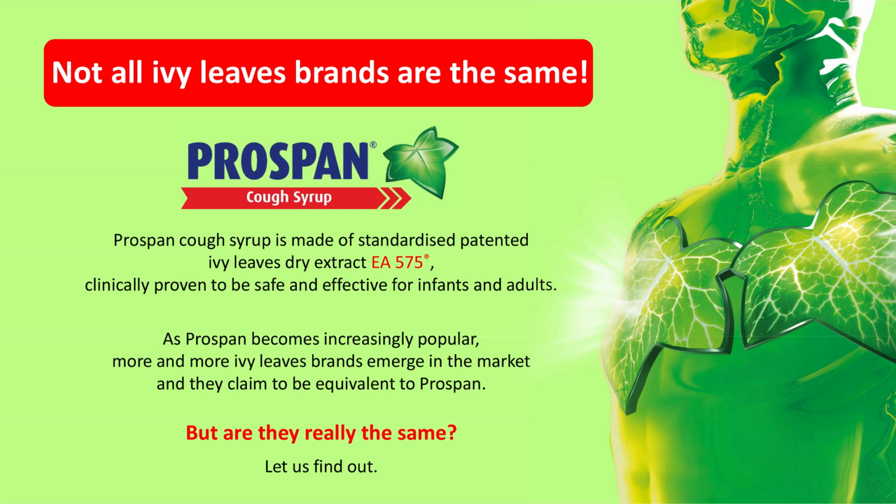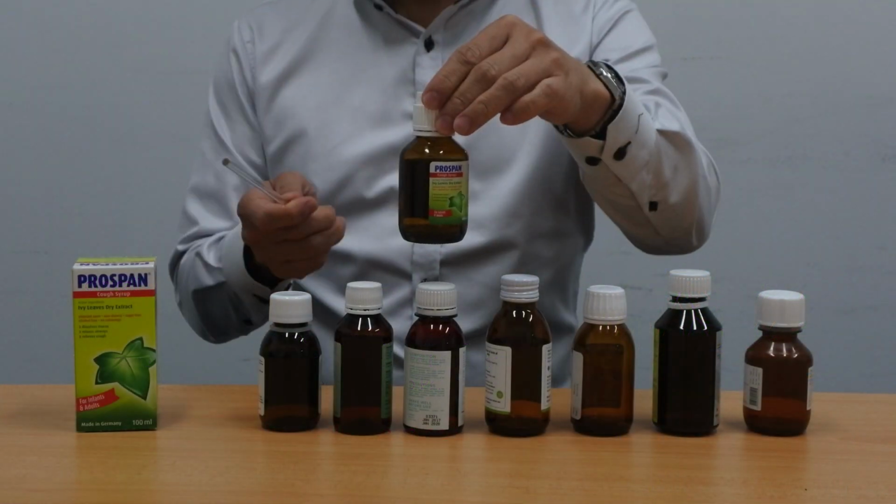Prospan E575, made of patented ivy leaves dry extract, is the #1 phyto cough medicine sold worldwide. As Prospan becomes increasingly popular, many ivy leaves brands appear in the market and they claim to be equivalent to Prospan. But are they really the same? Let's find out.